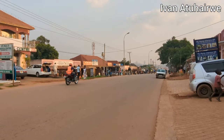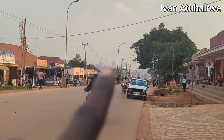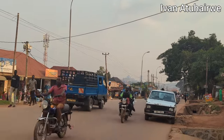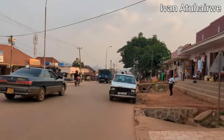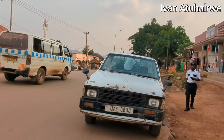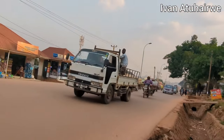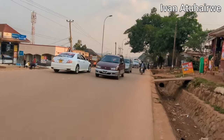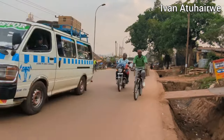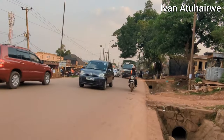Let's continue. Hopefully you can see the other buildings. Are they visible? That is the NSSF pensioners building, and this is the Pearl of Africa Hotel. It ceased functioning, and I think it was supposed to be auctioned in November, October. I don't really know what happened. I did not follow up. Hopefully the owners sold it off and then got some profits. Let's continue towards the city, Kampala.